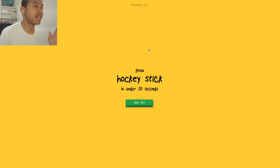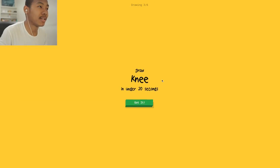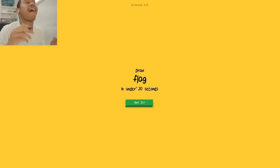Draw a hockey stick. This one should be a little bit easier. Let's see. A hockey stick. Oh, I know, it's hockey stick. That was easy. Draw knee. How do you draw a knee? I'm thinking, how would somebody recognize a knee? Let's see. I see line or magic wand. Oh, wand. I know, it's knee. I actually drew it way worse than I was expecting, but I think he got it.